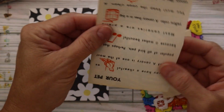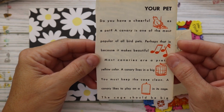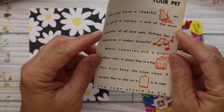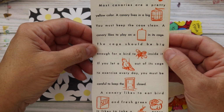Let's see what we have here. Oh, this is so cute. Oh, it's perfect. Look, that's so cute. Do you have a cheerful bird as a pet? That's so adorable. I love it. So, it opens like this, I think. What do we got? Oh, there we go. Oh, man, that's really, really cute.